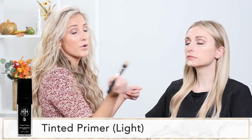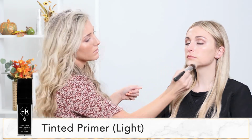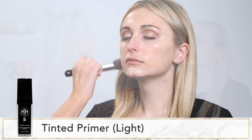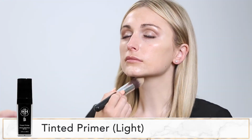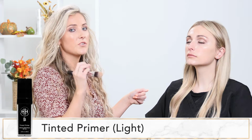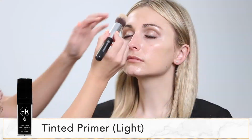And you can use a brush or a sponge for this part. It's whatever your preference is. I like a brush because I think it's a little more precise on the face. And always bring it down to the neck. And actually another important step is make sure you get part of the ear so it looks like it's completely blended.